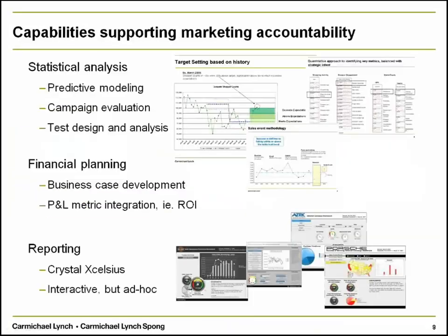From a tool standpoint, we talk about capabilities, and those three big pieces fall across three different areas. Statistical analysis, when we talk about predictive modeling, campaign evaluation, and test design and analysis, is data intensive. And the idea that you've got data marts and you have data built all the way through to the end product becomes really important. And when we talk about financial planning right at the beginning, business case development, how do we talk about P&L metric integration?